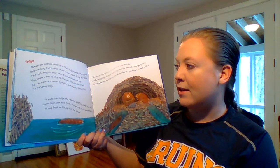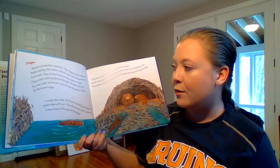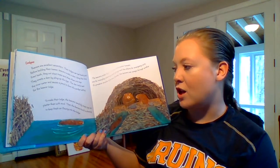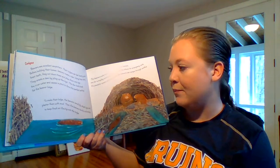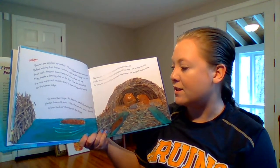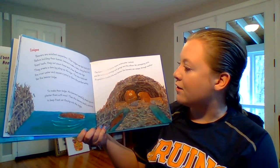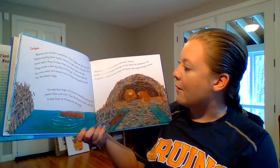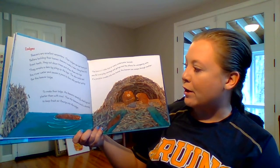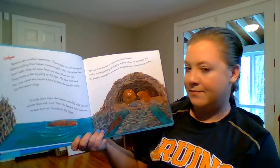The dam holds back the river water and causes a pond to form, the perfect setting for the beaver lodge. To make their lodge, the beavers carefully stack logs and plaster them with mud. Then, the beavers build a chimney to keep fresh air flowing into the lodge. The beavers make 2 or more underwater tunnels, one for everyday comings and goings and the other for emergency exits. If a predator sneaks into one tunnel, the beavers can escape through another.